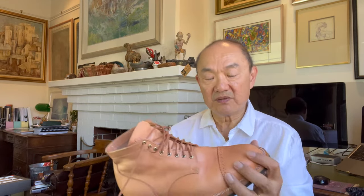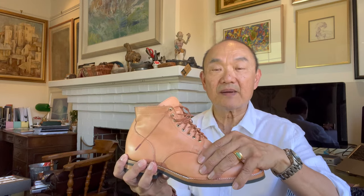And because of that, it feels really quite supple in the shaft. It's unlined in the shaft and lined with leather in the vamp area, which makes it a little less soft and supple in the vamp than it is in the shaft. As you can see, just from a few days wear, I'm already starting to roll the leather in the shaft as it grips my ankle and fits me.